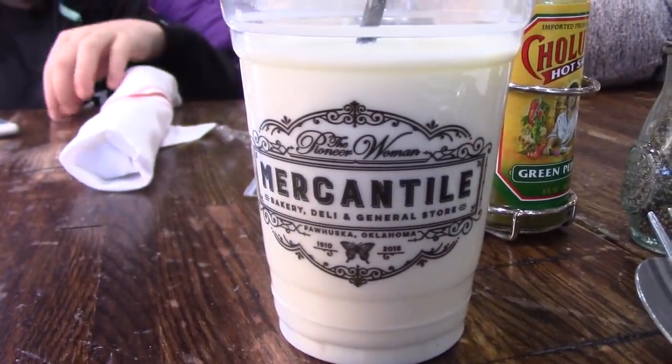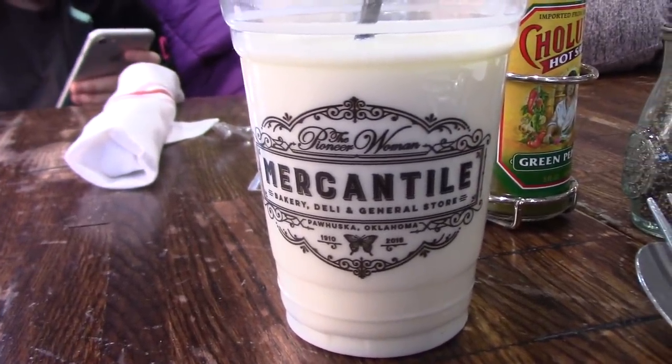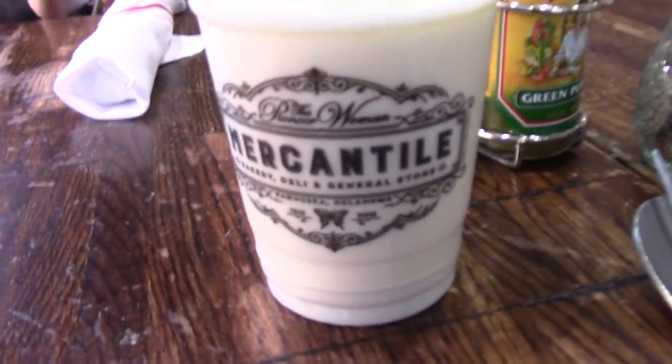Just so you know, they don't mess around with their milk here. The milk is all done up by the baristas over there. And this is whole milk. No 2% in this joint.